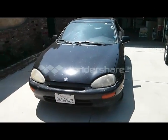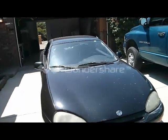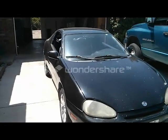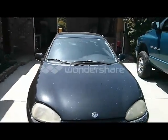Okay, this is the car that I bought off Craigslist for my daughter. It's a Mazda MX-3 1994. I got it for just $500. The guy said there was nothing wrong with it. He had it listed for $1,500 first, and I thought it was a great deal.